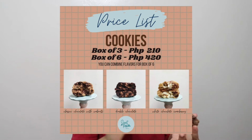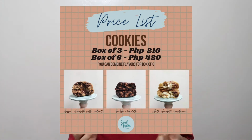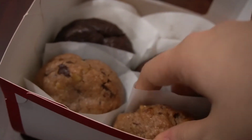These cookies are sold for 210 pesos for a box of 3 and for the box of 6, it's sold for 420 pesos. Sweet Passion PH has 3 kinds of cookies. They have the double chocolate, this walnut chocolate chip cookie, and they have a unique flavor which is white chocolate cranberry cookies. What I love about the cookies of Sweet Passion is that kung gano'n siya kataba sa one side, ganun din sa other side, and it's still perfectly baked inside.